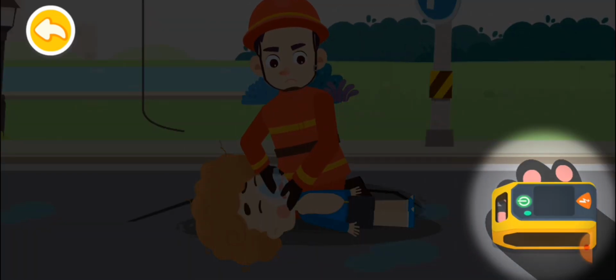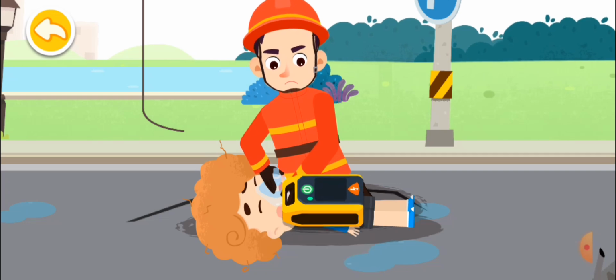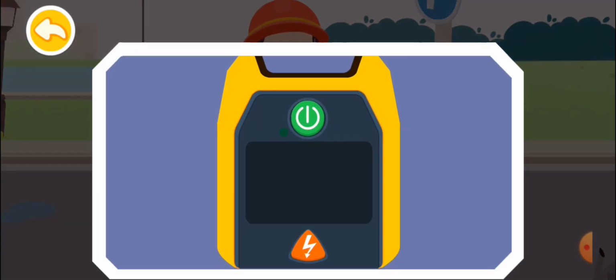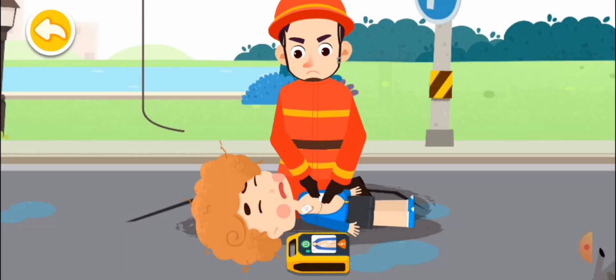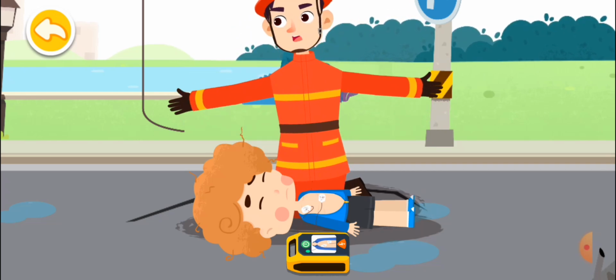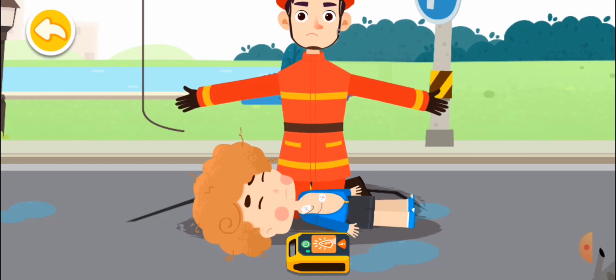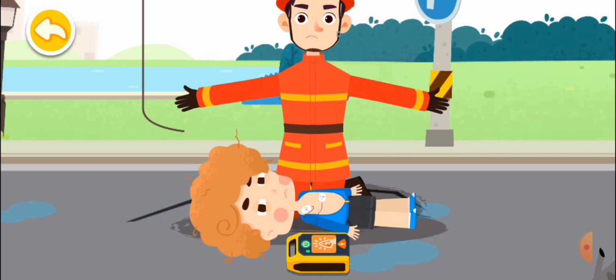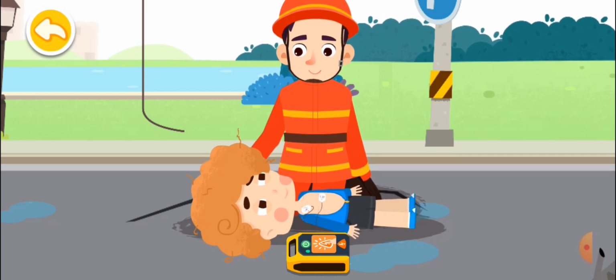We've got the automated external defibrillator. Turn on the defibrillator and operate according to the voice prompt. The cardiac rhythm is being analyzed. Do not touch the patient. Please leave immediately. Tap on the electric shock button. Great! You are awake. Once the medical team is here, we will give you further treatment. Don't worry.